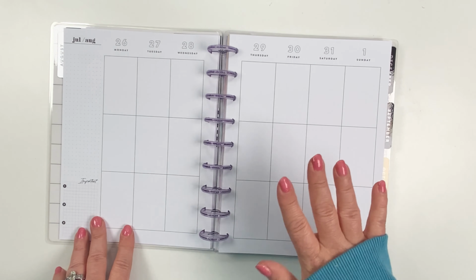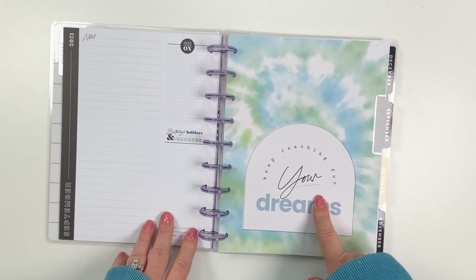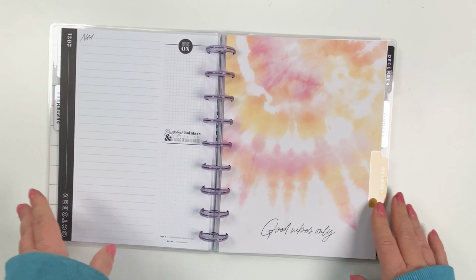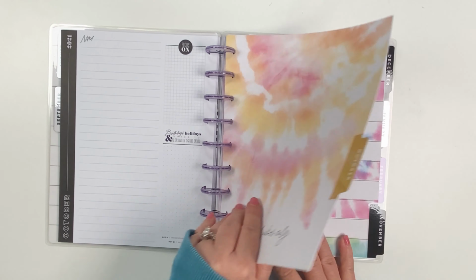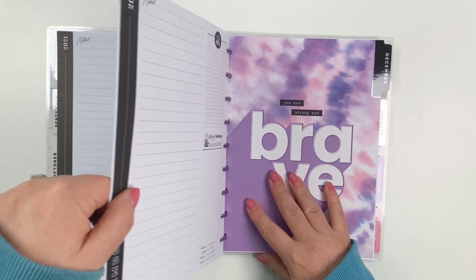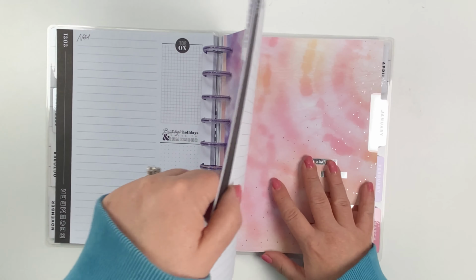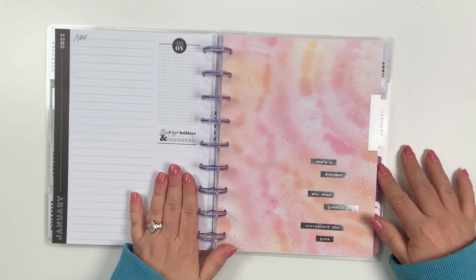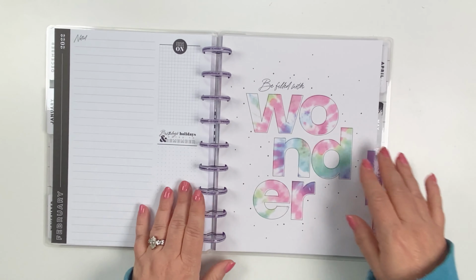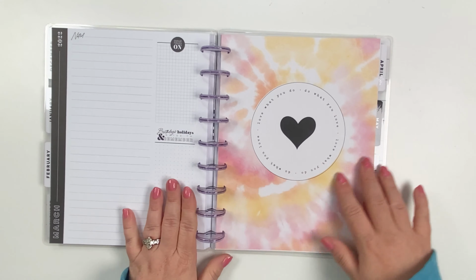This one is perfect. So you've got this, but then you're going to have your fun dividers every month. So this one, Keep Reaching for Your Dreams. Good Vibes Only. You've got Magic. You're Strong and Brave. I love that purple just in the graphic letters. It's so awesome. She's a dreamer who sees possibility everywhere she goes. Be filled with wonder. Again, the word art is so pretty with the tie-dye.